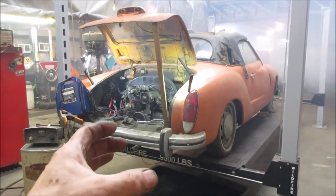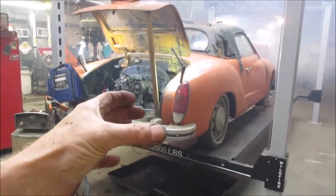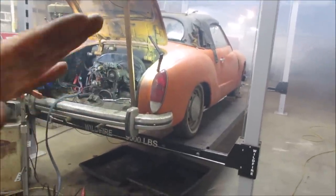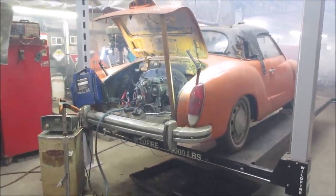Maybe they tried moving the timing to make the noise kind of go away. If you've got a rod knock, you can kind of influence it. If you bump the timing out of it, the piston doesn't whack as hard. It's just a smoother transition for the piston, and that's what it is.